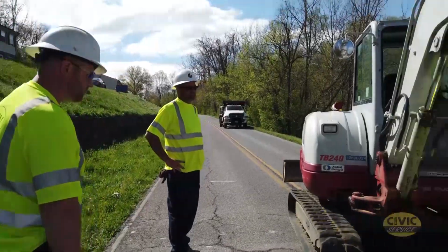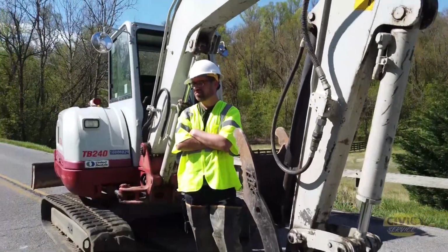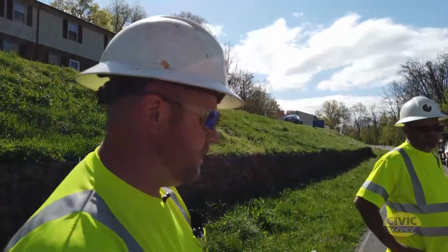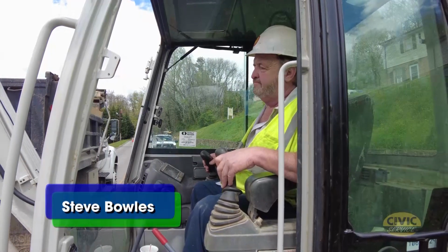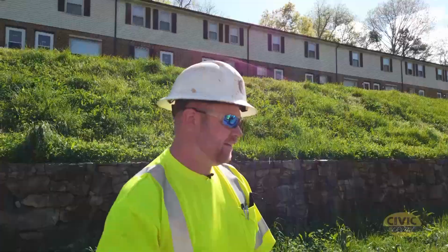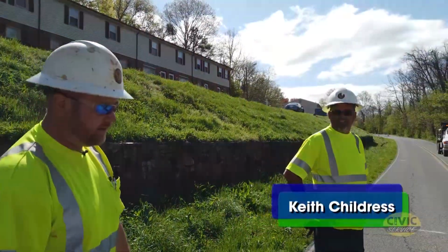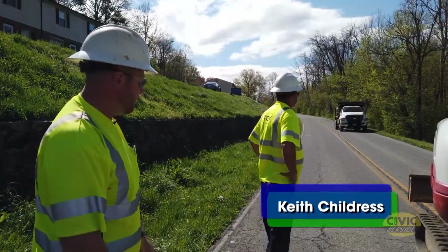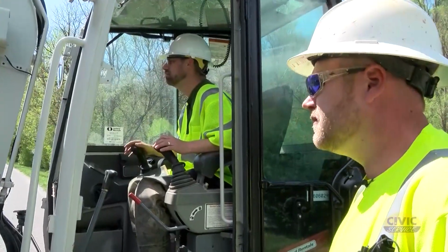So how much training to run one of these machines? Are we talking weeks, months? Everything to run the machine adequately, the more you do it, the smoother you are. Steve's been doing it for a long, long time, and I'm getting up there. So he's really smooth with it. I'm pretty smooth with it. Keith's learning, he's getting good. But we can get you on it and go over the main guides on how to do it and everything. Do I need a license to do this, or is it just on-the-job training? On-the-job training is what we go with.